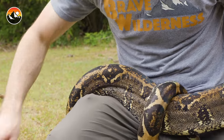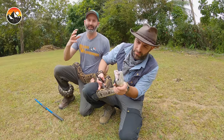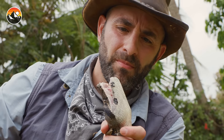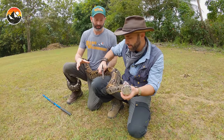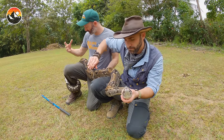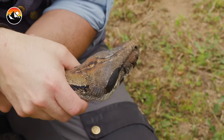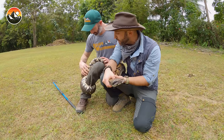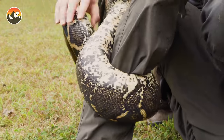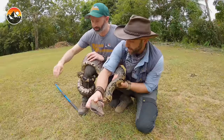As you can see, the coils around my leg, the snake has to feel comfortable. Once you engage the head, the snake has to be in defensive mode. That's when the snake is gonna be at its most aggressive. I do have to be aware of where those teeth are at all points in time. The less pressure I put on her, the less constrained she feels. Look at this. Yeah, you're getting constricted. We want to keep those coils spread out as much as we possibly can. Here's another tick.